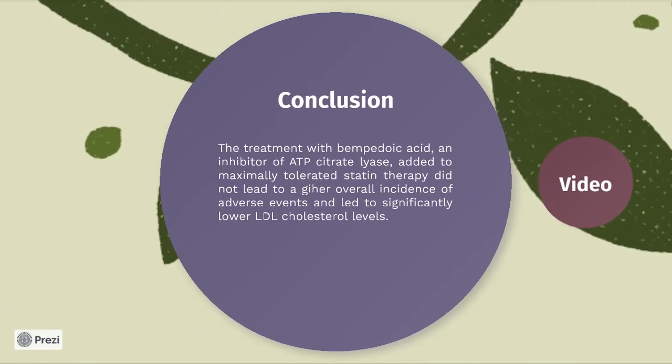Conclusion. The treatment with bempedoic acid, an inhibitor of ATP citrate lyase, added to the maximally tolerated statin therapy did not lead to an overwhelming series of adverse events and led to significantly lower LDL cholesterol levels.